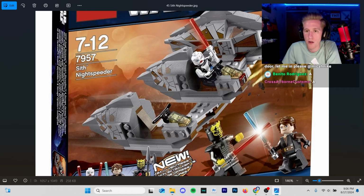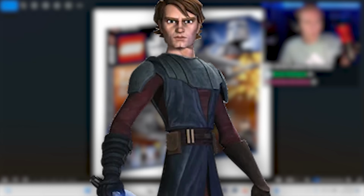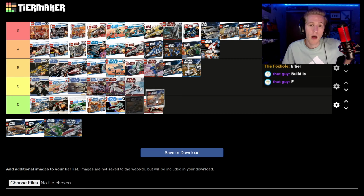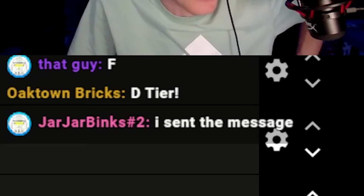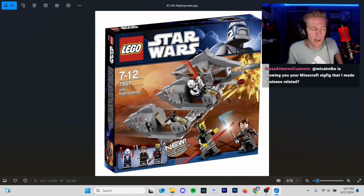I think he looks better like this than he does with his little pauldron thing on earlier in the Clone Wars. Ooh, a lot of you guys are saying A tier. If this didn't have Savage Opress, I'd probably put it in C tier, but since it has Savage, we're gonna put it all the way up in A tier, guys. F tier, D tier, what the heck? If you're saying F tier or D tier because of the build, that is completely valid, but I think the minifigures make up for it.